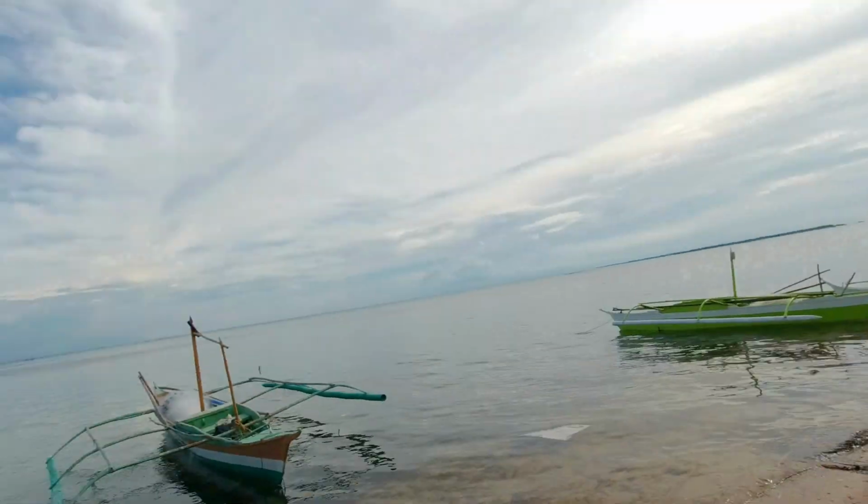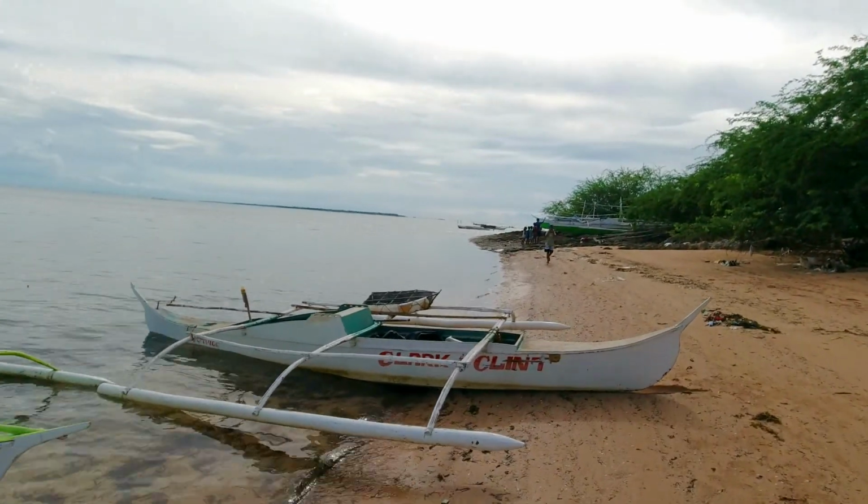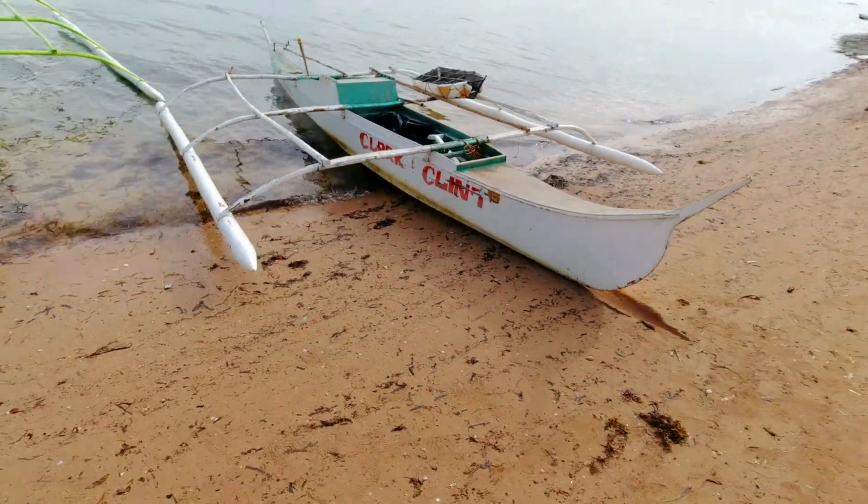And you can see the biggest island, the place where I live. It's about 5 miles. Yeah, and it can be traveled like 25 minutes using this boat. And this was the boat that we are using.